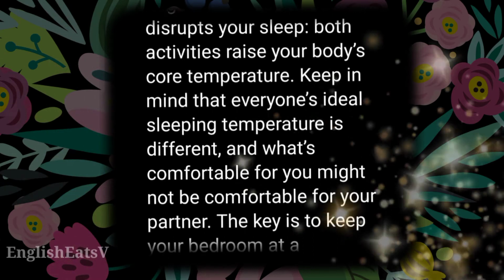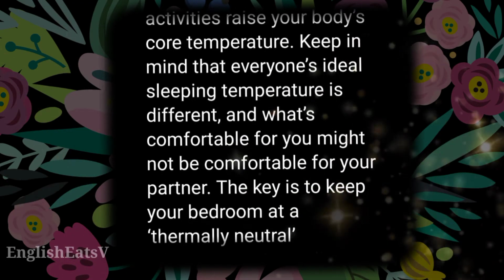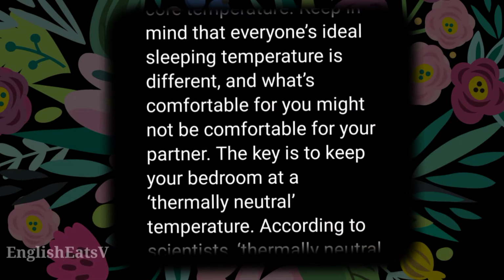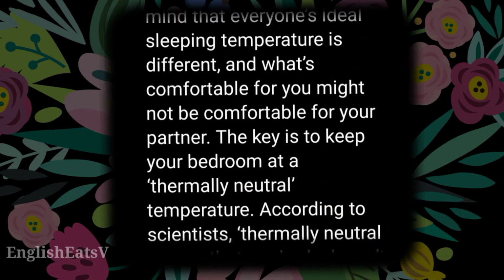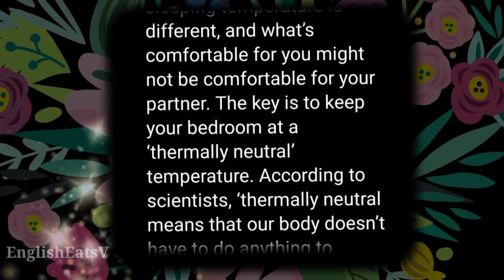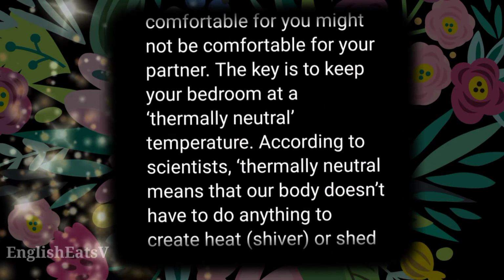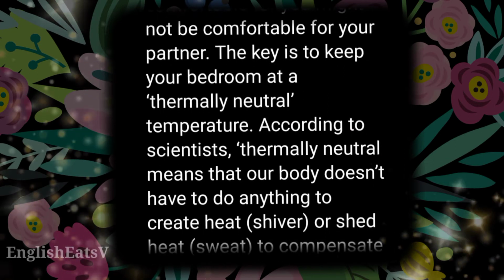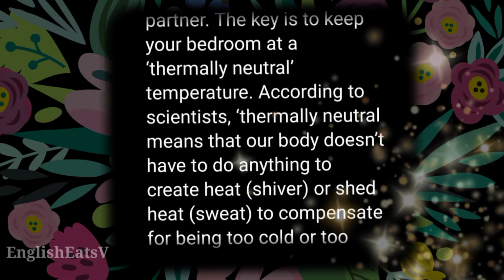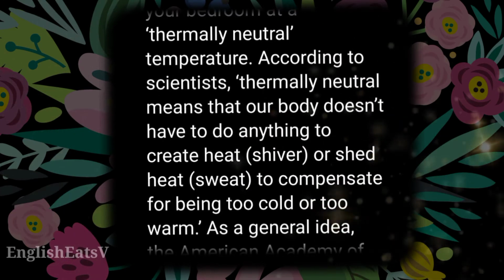Keep in mind that everyone's ideal sleeping temperature is different, and what's comfortable for you might not be comfortable for your partner. The key is to keep your bedroom at a thermally neutral temperature. According to scientists, thermally neutral means that our body doesn't have to do anything to create heat, shiver, or shed heat, sweat, to compensate for being too cold or too warm.